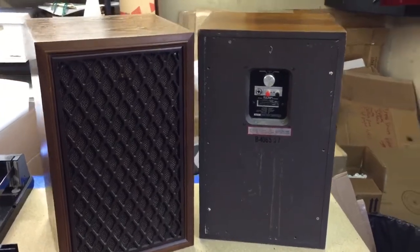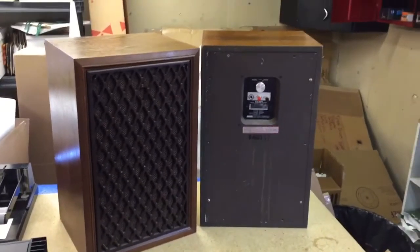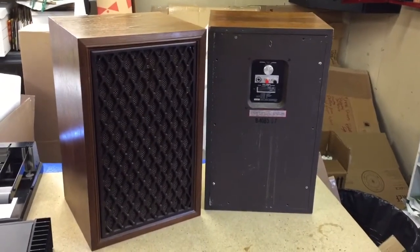Now I get the pleasure of packing these. I sure like packing just the speaker parts. That's so much easier.